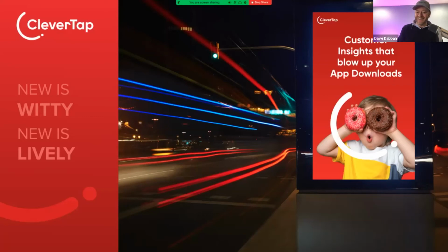Okay, so customer insights that blow up your app downloads. Once again, just another fun rendering of an outside ad that we're working on as well. And for me, it's not just about blowing up downloads, but about what you do once you get the downloads. It's about engagement, it's about retention, and it's about being memorable all at the same time. You'll see that we're bringing some wit, some fun, some life into our brand, which is really unlike anybody else in the industry. And I know we're all super excited about it. And let's go on to the next slide.